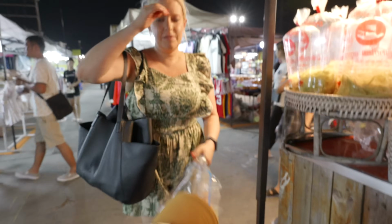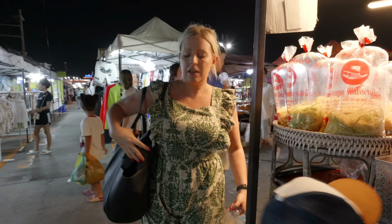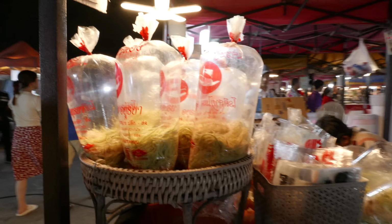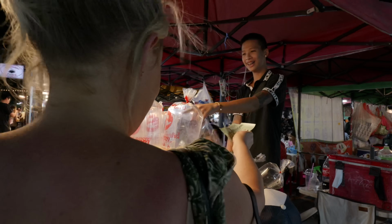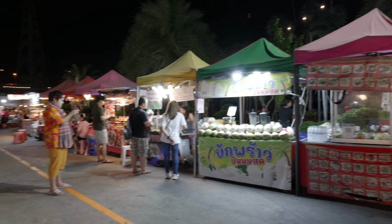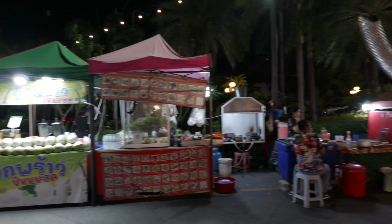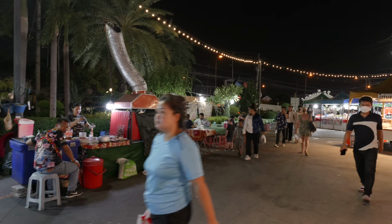So these are really famous in Ayutthaya. What do you call them? Roti Sai Mai. Sai Mai. Roti. Okay. So there's literally restaurants and little shops, tables where you can eat absolutely everywhere in this market.